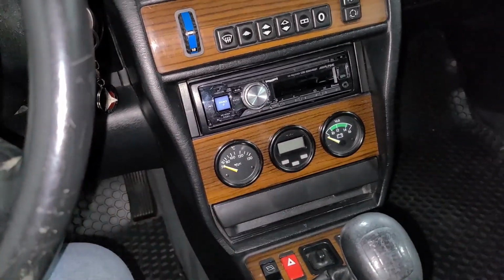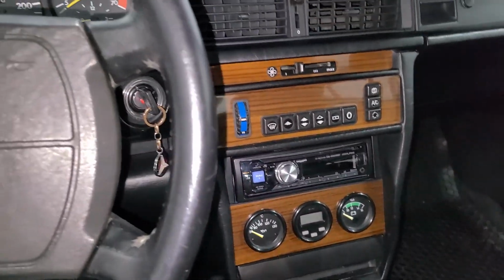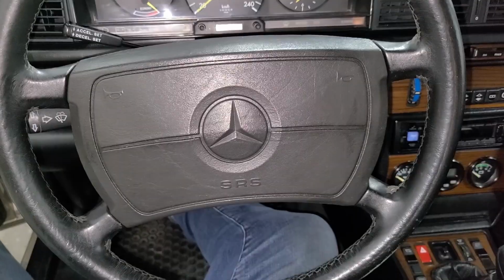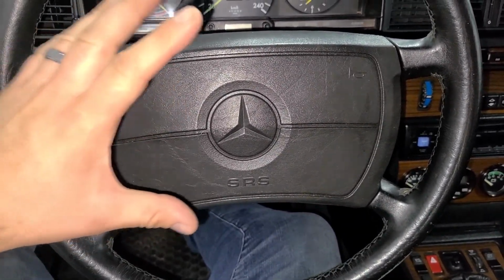And then it has an aftermarket radio, unfortunately, but Mark did find a factory one. And the rest of it is pretty mundane, pretty normal 190E action going on here. The steering wheel is really nothing special. This car actually came with a C36 steering wheel that Mark swapped out for the factory unit.